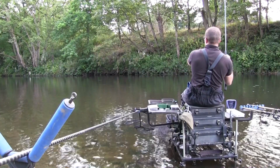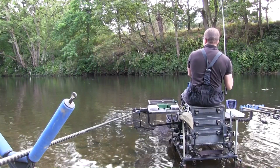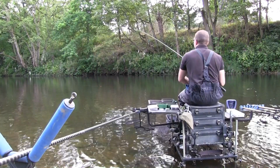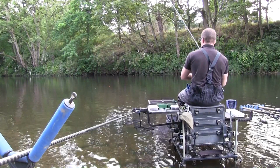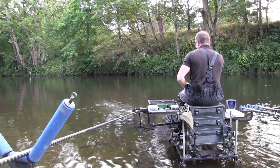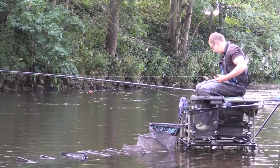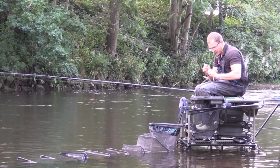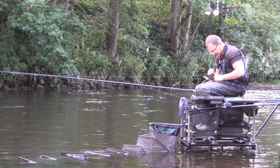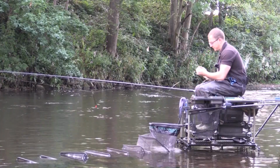There we go, straight away on the double caster. It feels like a slightly better stamped fish. Just about swingable, that one. Again, that's the sort of difference between switching from double maggot to the double caster. It's a fish at least twice the size there, and lovely quality roach.